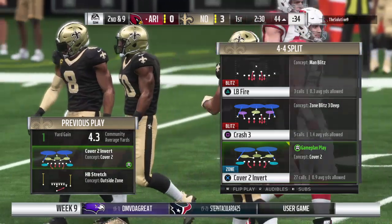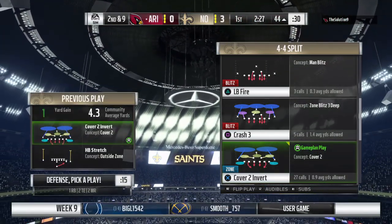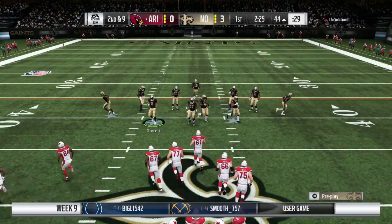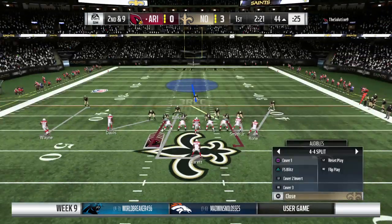They tried a quick hitter inside, but that one was swallowed up because what they're hoping, those big defensive linemen will take the bait and move laterally and open up a crease that they can run through. Didn't happen on that play. Detroit!